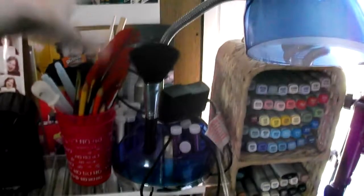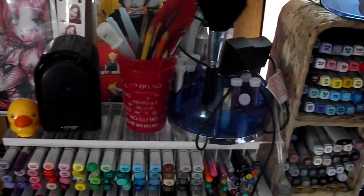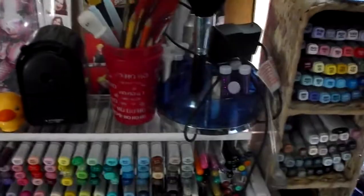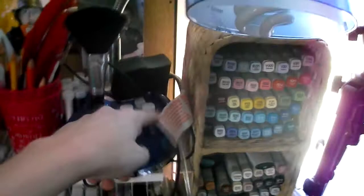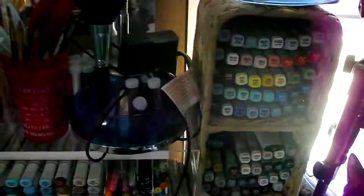A cup holding paintbrushes, watercolor stuff, and other things like pencils, pens, etc. This here is my second lamp. I got it at Walmart for like 15 bucks. So I have my makeup brush thing that I use for eraser dust, glitter, and my charger for my camcorder. It's part of the reason why I like this, because I can plug it in and charge it while recording and having a light on.